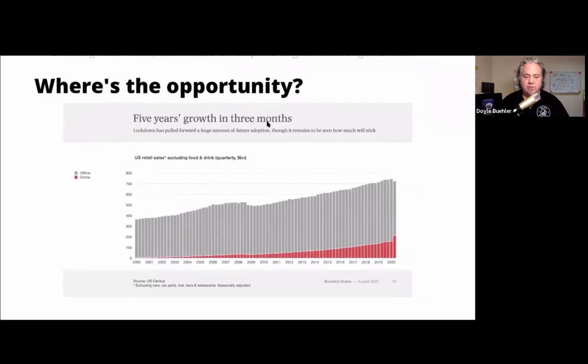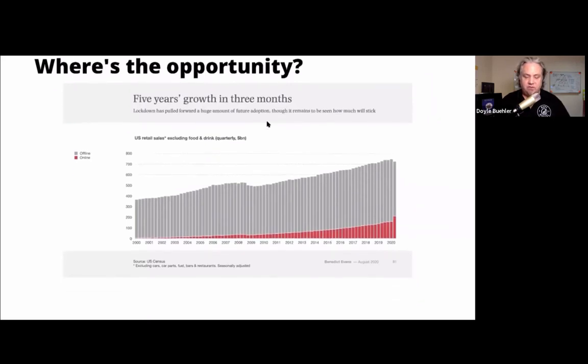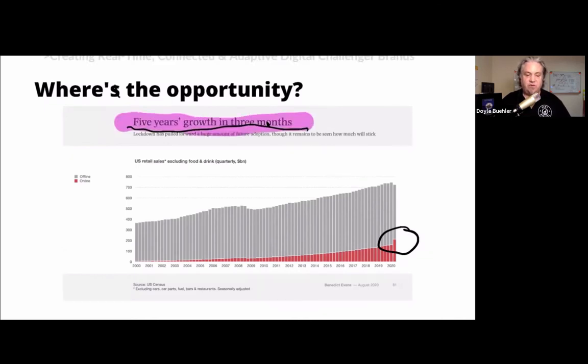So where is the opportunity? Well, if you look here, it's a little bit small, relatively speaking, because look, the economy is growing. But this little uptick is 5 years of growth in 3 months, can you imagine? What if your business could do that? So those businesses that have gotten on the digital bandwagon and realized, hey, wait a sec, there's a market here for people who want what I have.